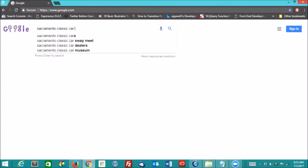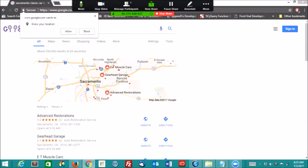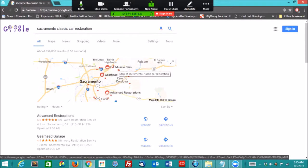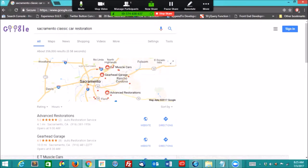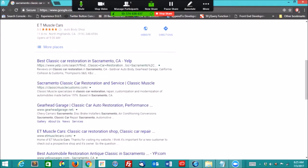So anyway, Sacramento classic car restoration. This was his key money term. And something that I want to show you here: I'm actually in Elk Grove, which is south of Sacramento. So in the map, you're going to see a little bit different stuff. These are kind of the main competitors: ET Muscle Cars and Gearhead Garage. But one thing that you're going to notice is Classic Muscle is ranking right behind Yelp. Gearhead Garage owned the number one spot up here for a long time.